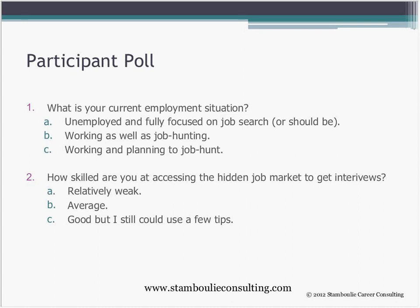Oh, here we go. All right. So 30% of you are unemployed and job hunting full-time, so this will be extremely helpful. Another 32% of you are working and job hunting actively or somewhat, and the rest of you are planning to job hunt down the road and working. Okay, so it's a humble group.